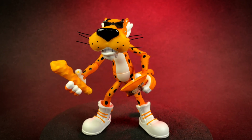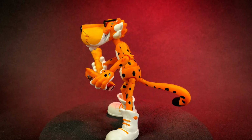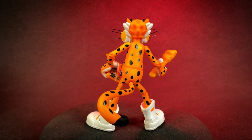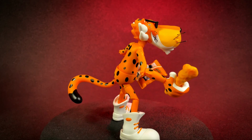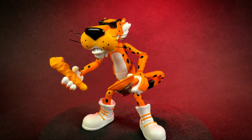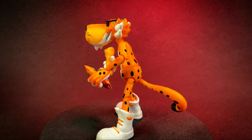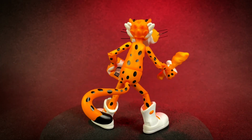But Jada, I haven't gotten a bad figure from Jada yet, and I don't even know what to say about that, other than good job, guys. Keep this up. I am a fanboy. It's so funny, the properties that they do are kind of all over the place. They got Mega Man, and Street Fighter, and cereal stars and mascots, and I'm hoping they do a Kool-Aid Man. I seriously am. I want a Kool-Aid Man.